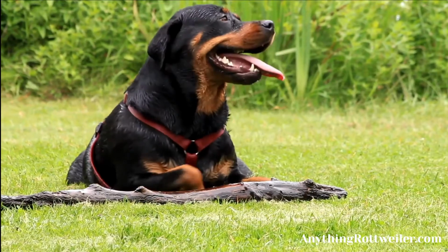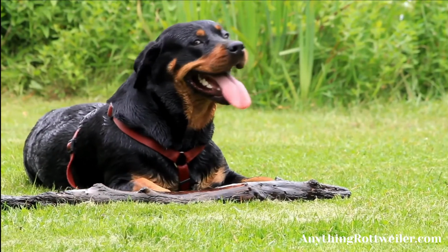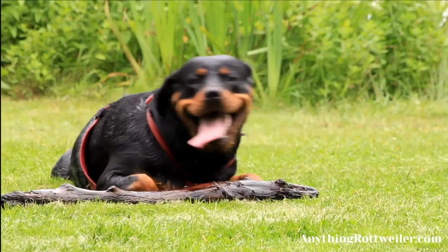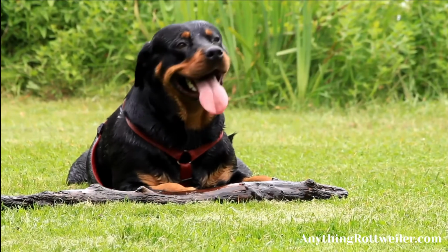How much a breed does or doesn't shed greatly influences some dog owners. When a dog sheds the most, everything in the house ends up covered with fur. Some breeds are worse about shedding than others. Are Rottweilers a shedding breed? In short, yes, Rottweilers shed.